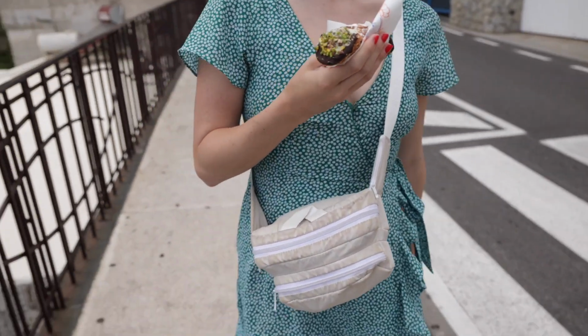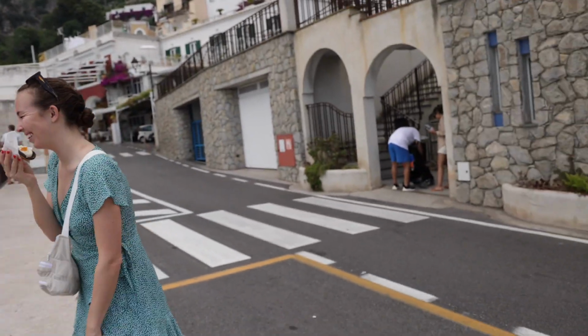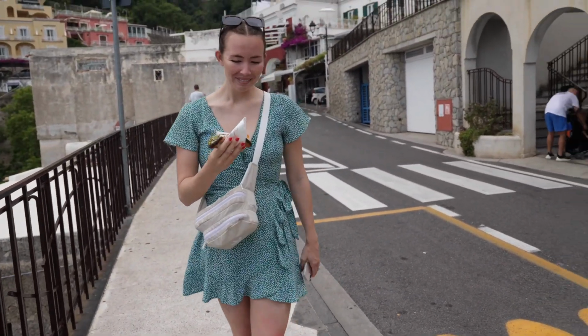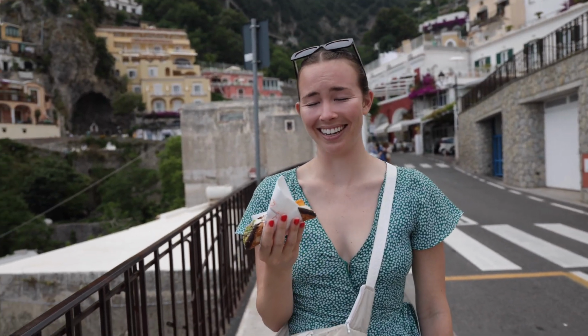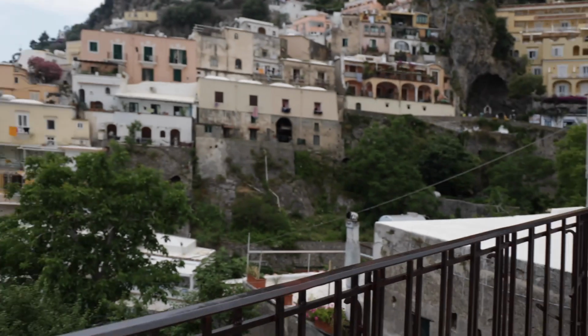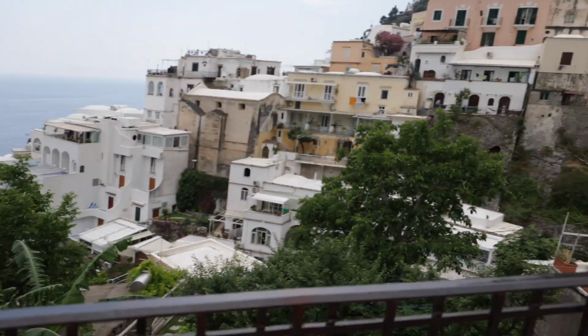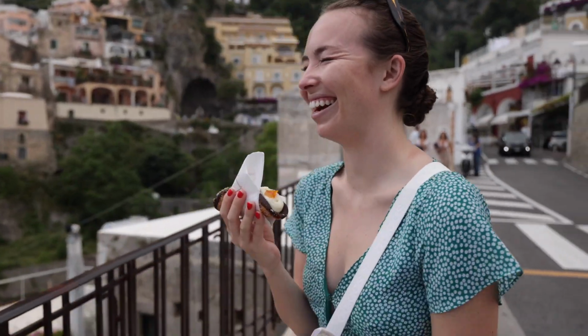Shelby had a very strong limoncello spritz for lunch and is trying to eat a cannoli, and now she's just cracking me up. I thought we were gonna share it. Okay, why don't we enjoy this beautiful view and eat.